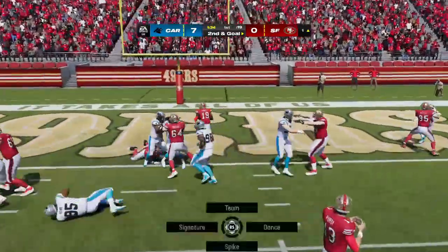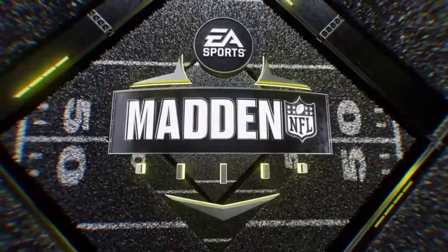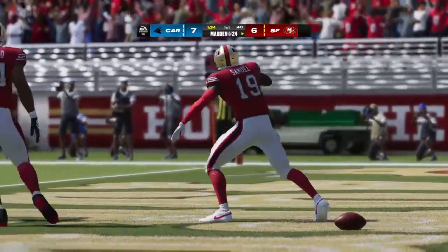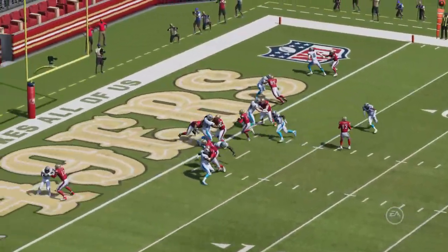Oh, how about this call down near the goal line? And across the goal line, into the end zone, touchdown 49ers. A touchdown run there from a yard out. And the Niners are an extra point away from drawing level.